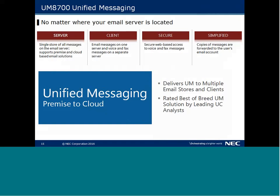The first one is using unified messaging. Hopefully everybody's seen a portion of these slides. Unified messaging has been around a while. It's probably not used as often as you would think most enterprises would be using it, but it is available. One of the unique features of the UM8700 is it doesn't matter how your email is set up, we can probably connect to it. We can deliver UM to multiple email stores and clients.